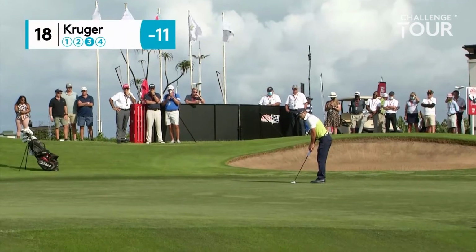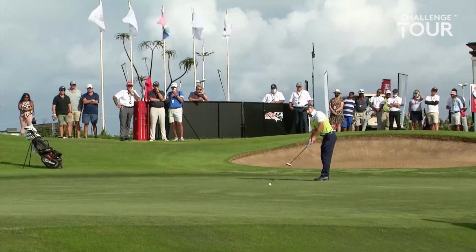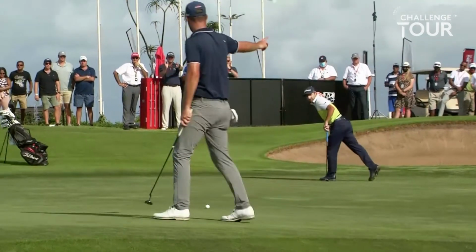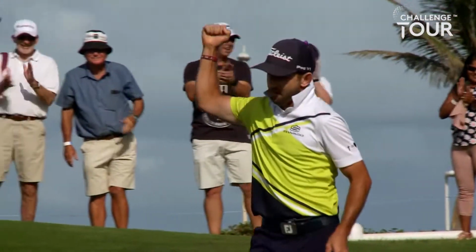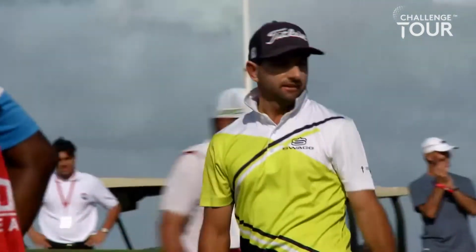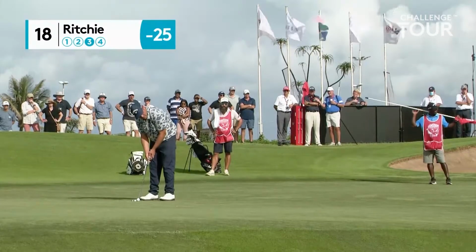It's not been the day that JB Kruger would have wanted, 1 over par for today's round to this point, but he's got this for eagle on 18. It's tracking, he takes the step. Oh, in it goes, fist in the air. The crowd love it as well. So that moves Kruger to 13 under par, a nice way for him to finish.